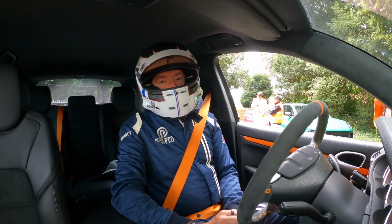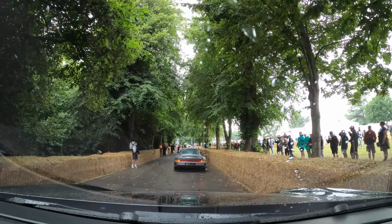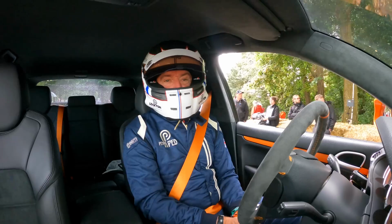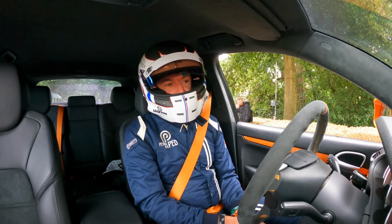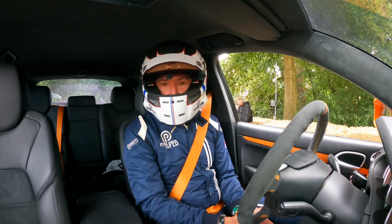Okay, we're very nearly at the start. The rain's backed off a bit. It's still drizzling. I'm in my full race suit. I was told to basically wear it just in case they needed to swap me into something else. So I do feel a bit overdressed, but oh well. You can't come to Goodwood and not wear a race suit if you're going to drive up the hill.